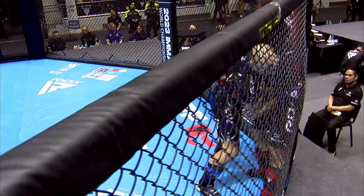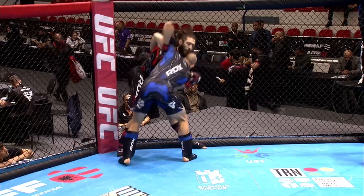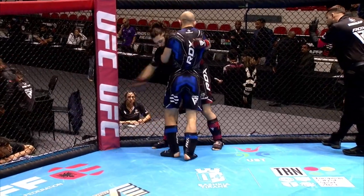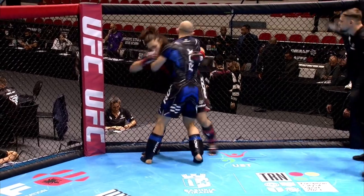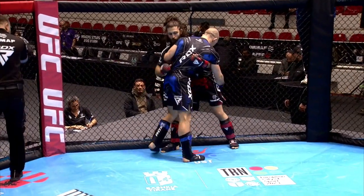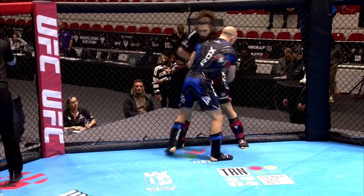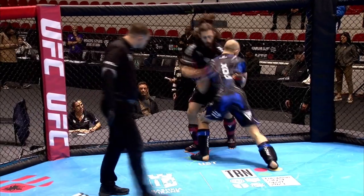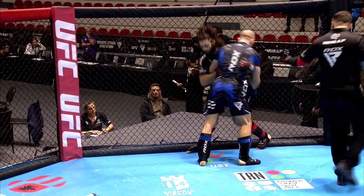Here with a clinch. Going to look for the underhooks, up against the cage. Control of the body is key. Double underhooks up against the cage here to manipulate for the takedown. Also, with the back against the cage, allows you to circle to the outside. So you see Christensen there trying to pummel the arm in to the Wolski.